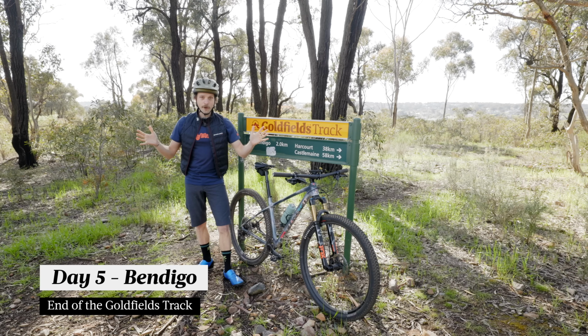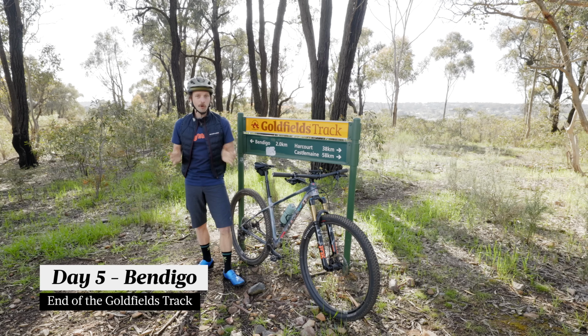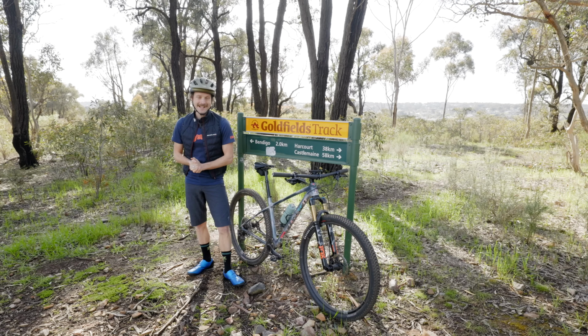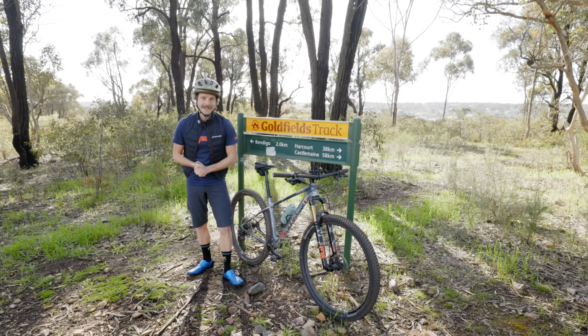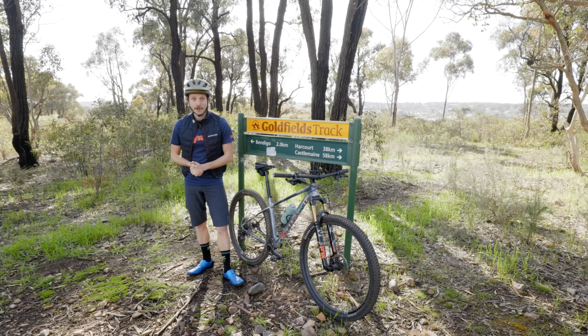We're at the end of the Goldfields Track in Bendigo, a beautiful historic town that is also home to a huge community of cyclists and mountain bikers. Now, this morning we're going to go catch up with my friend Joe Wall, who's got a mountain bike coaching business, and then this afternoon we'll be getting out onto the local trails. So let's go check it out.